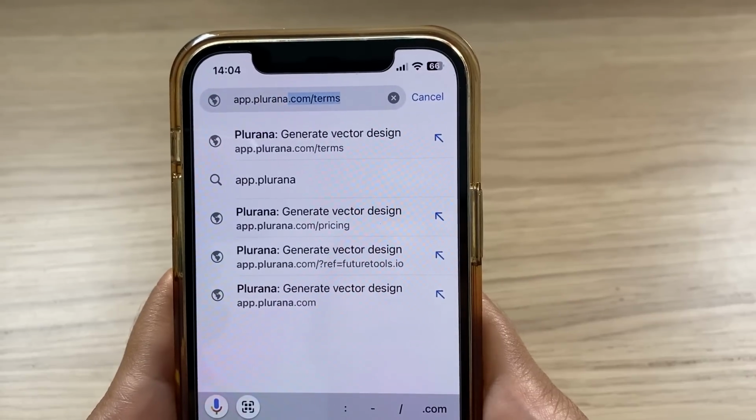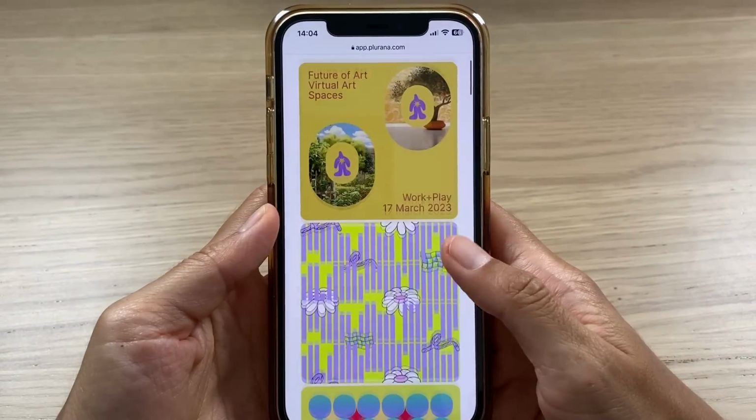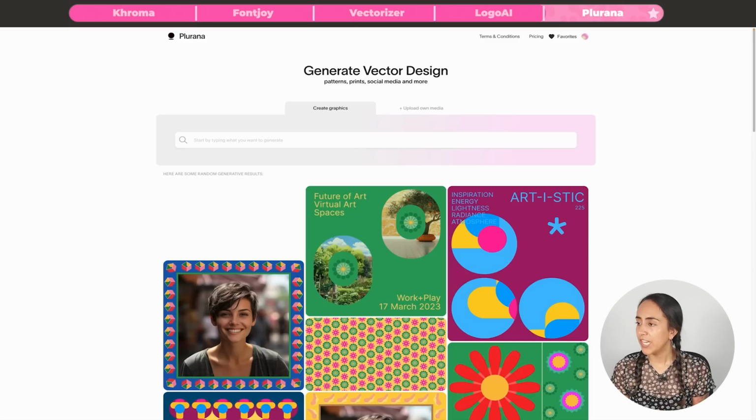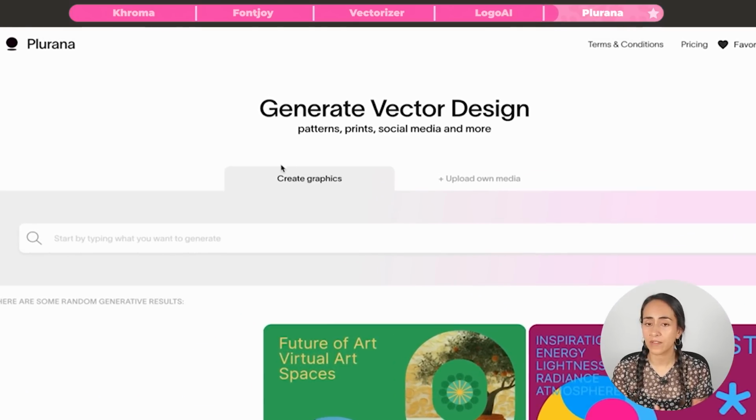Plurana helps you create designs like patterns, prints, social media, and more. It is pretty easy to use as it has limited actions, and let me show you how it works. When you land on the home page, you are located in the Create Graphics section.